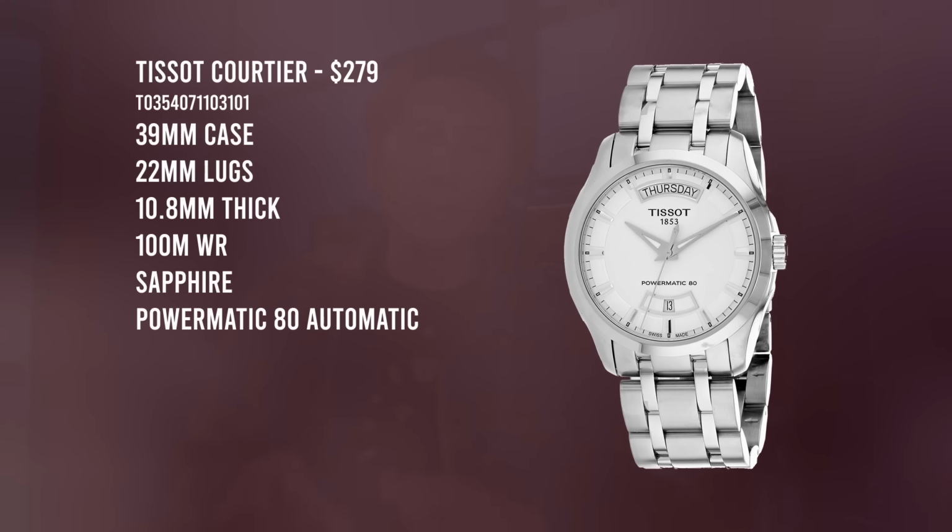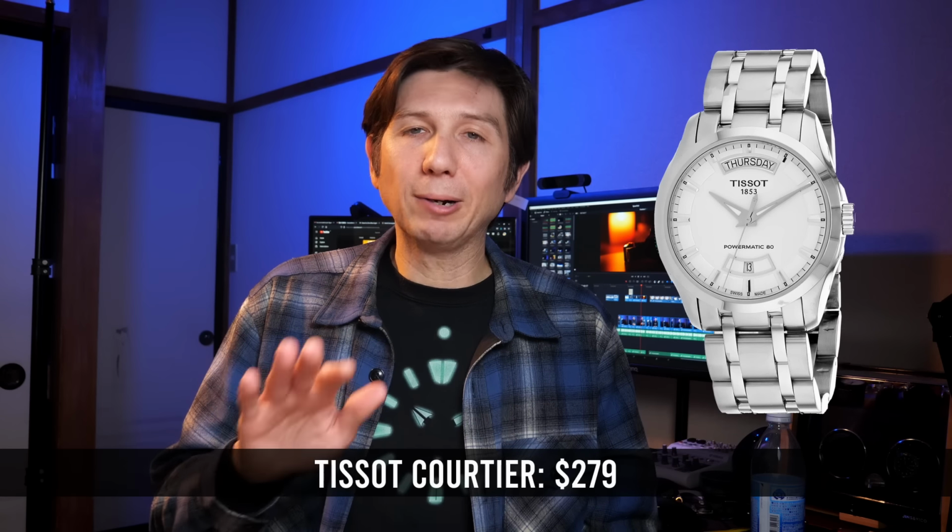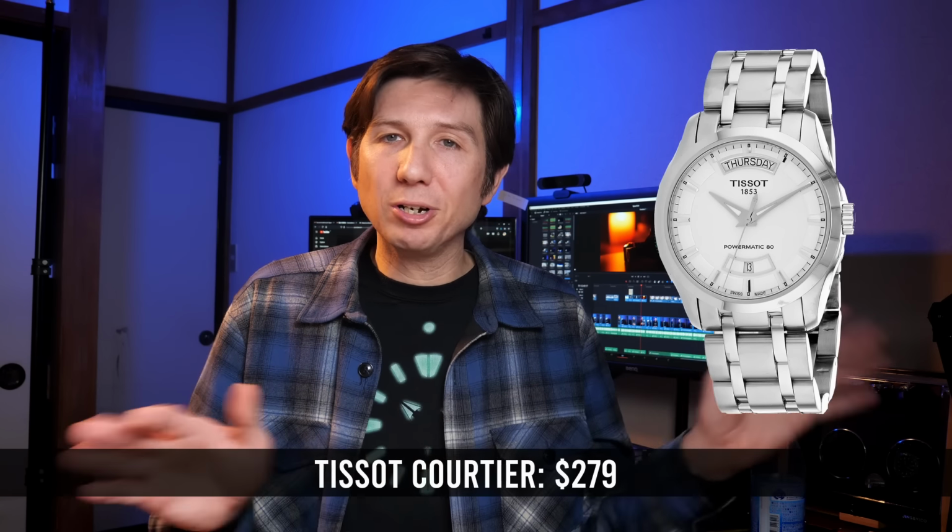And I like the day-date display they've gone with, the day at 12 o'clock. I always think that's kind of a really classy, cool look. Gives it a little bit of extra character. It's a really great looking watch from Tissot that I haven't really seen mentioned on many other watch channels.